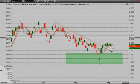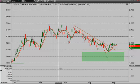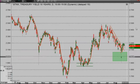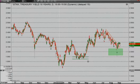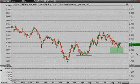To me, if I liked it on the potential breakout here, I love it even more if you get another shot at buying it back in that zone. So we think that the bottom, long term, the bottom is in U.S. interest rates. Here you can see it. That's the actual bottom. Then here's a higher low, and you just put in another higher low.